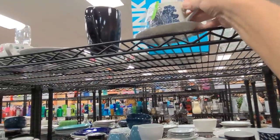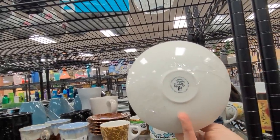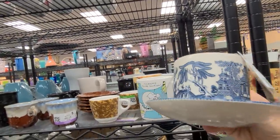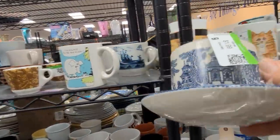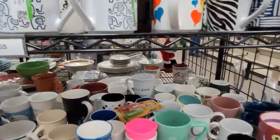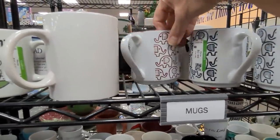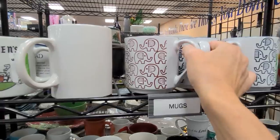Up here we have a blue willow cup and saucer. This looks to be a more modern piece, Churchill of England. A nice piece, but again, I'll have to check on eBay just to see if the profit is worth me grabbing it. I know I want these, so let's get them safely in our cart.